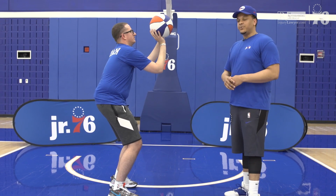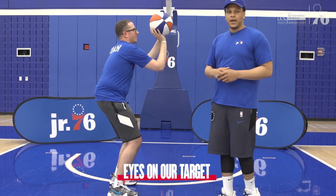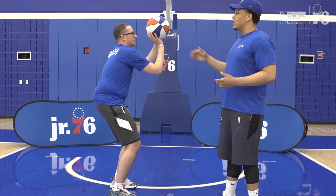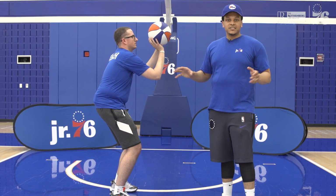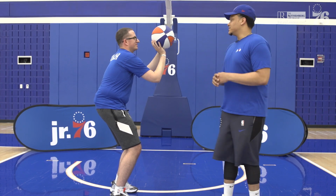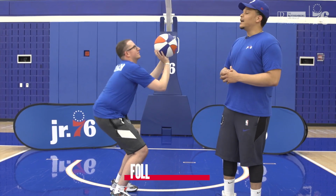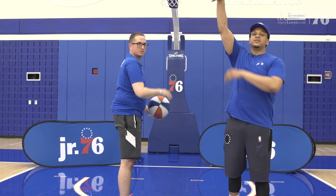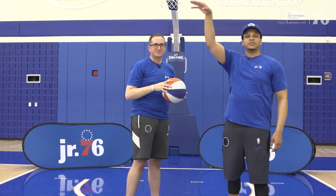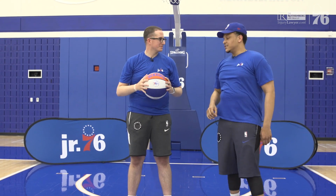The next E in BEEF is eyes on our target, okay? So we wanna make sure our eyes are on our target, in this case, the basket. If you're at home, just make an imaginary target. That's what we wanna have our eyes on, okay? The next F is follow through, okay? So see how Coach Greg followed through with his shot? You see the flick of the wrist? We wanna see you guys end your shots like this, okay? Make sure you guys flick that wrist.